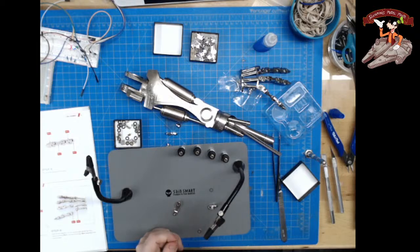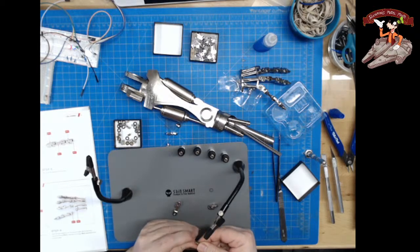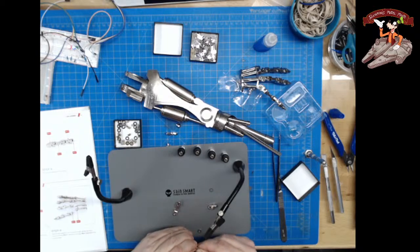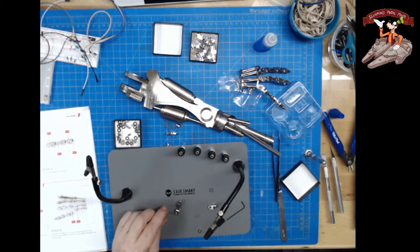I just realized something, guys. I am a complete and total idiot. I am sitting here trying to screw these in with a cross point, and these are hex. Just realized that. So let me get the right hex. I think it's 1.5.